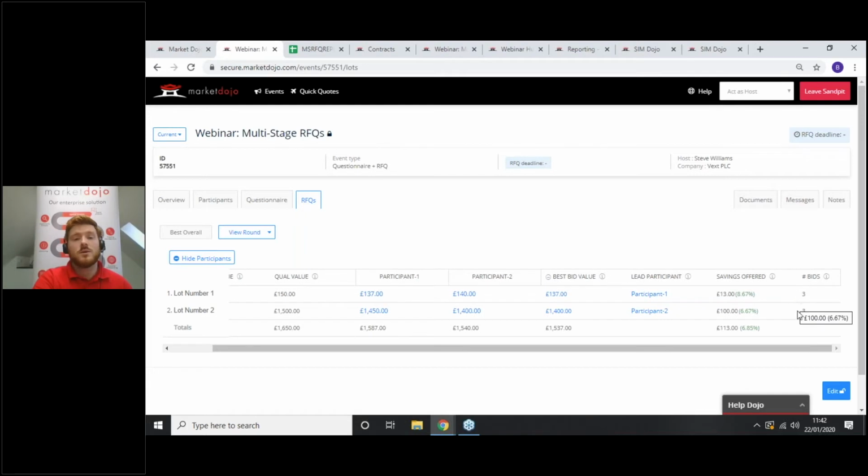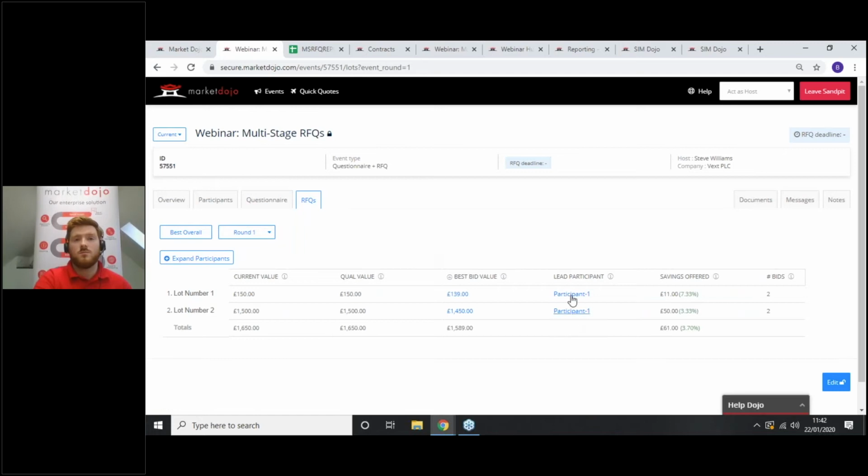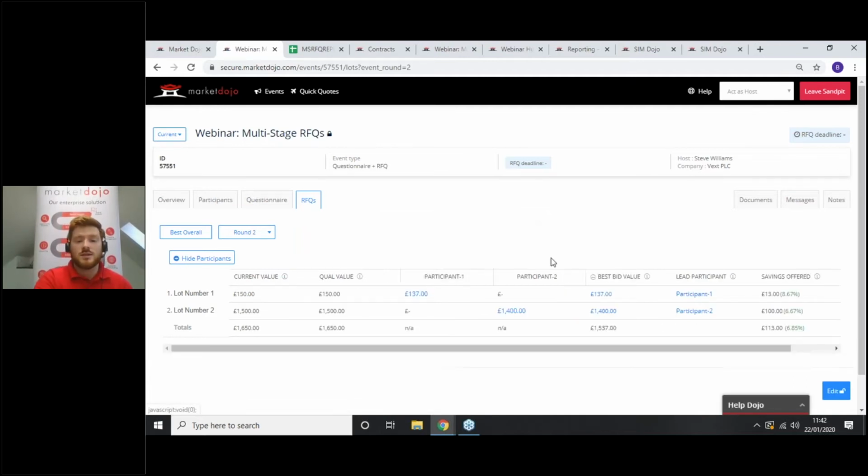Okay, I've made 3 bids with both my participants across the event. You can see that clearly there. And if I click through to the rounds, what I can see is that in round 1, I've still got that data that I submitted before. Participant 1 was in the lead. But when I go to round 2, you can see now I've just got the data from round 2. So participant 1 only bid on lot 1, participant 2 only bid on lot 2. Our leaders were participant 1 and participant 2 at this point. Participant 3 has been dropped from the event, so I can no longer see them there.